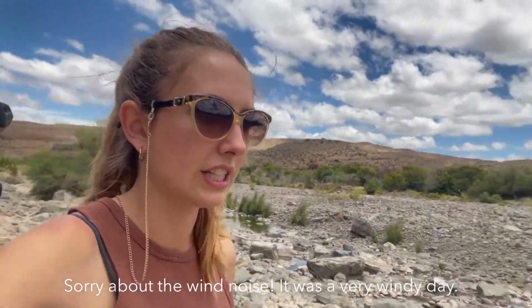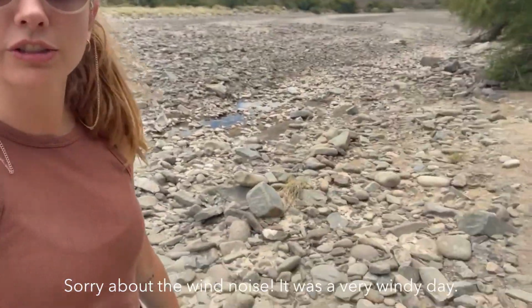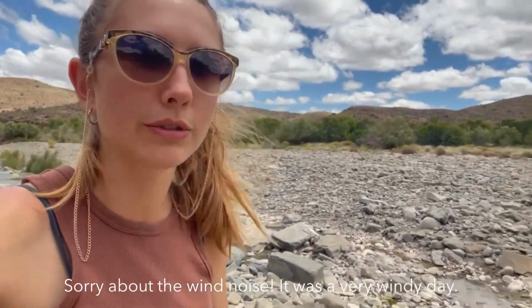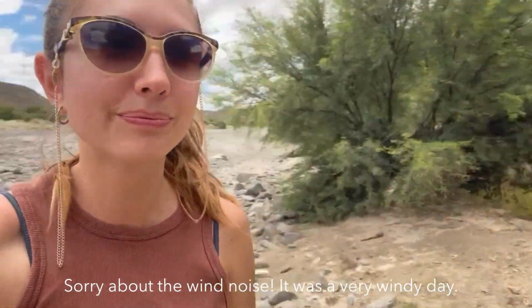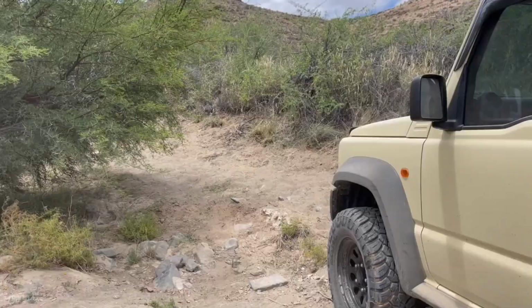It's not going too badly, to be honest. We did hit a little bit of an end of the road here, or what we thought is the end of the road, because it's kind of washed away, but it's actually possible to go over there. So they are going to chop some of the branches so we can go through.